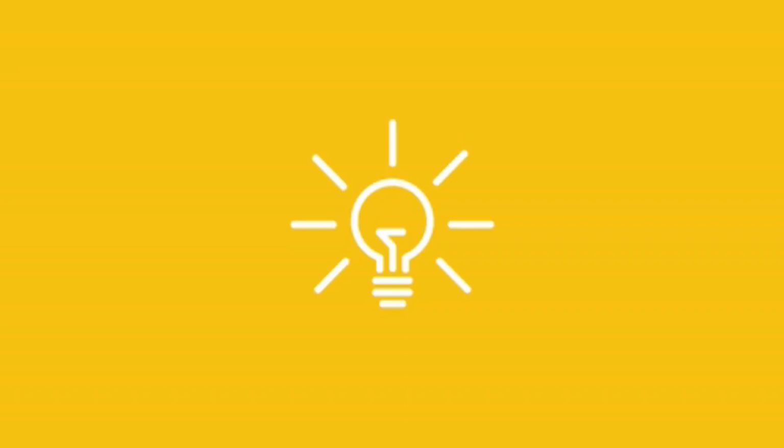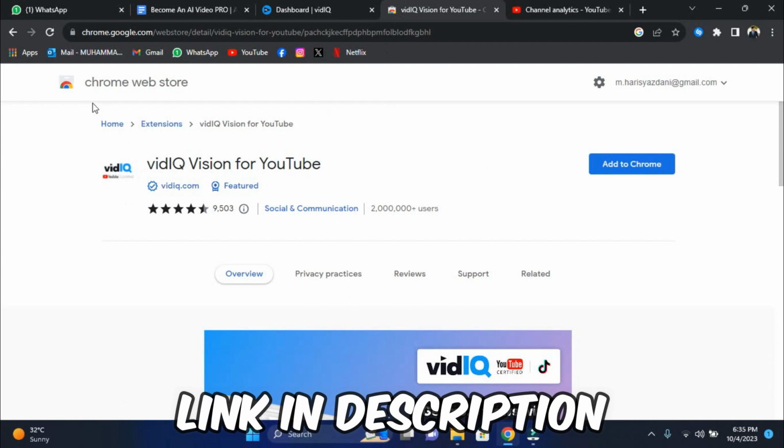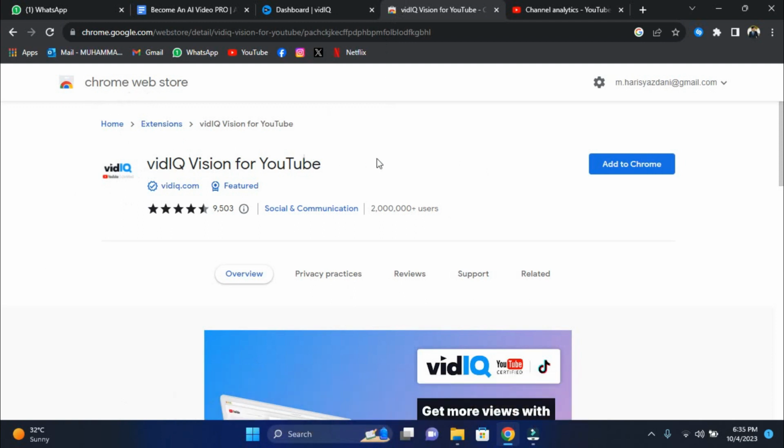Idea generation. Let's go deeper into that first point, idea generation. It's more than just pulling an idea out of thin air. With technology like VidIQ, you've got some cool shortcuts. You can use the link in my description to download VidIQ's Chrome extension for free.